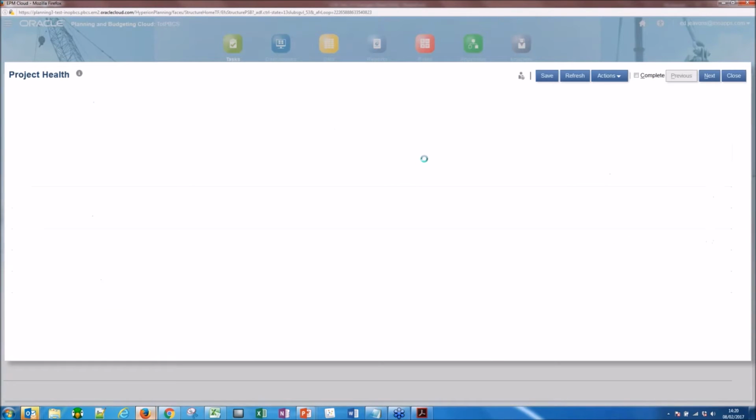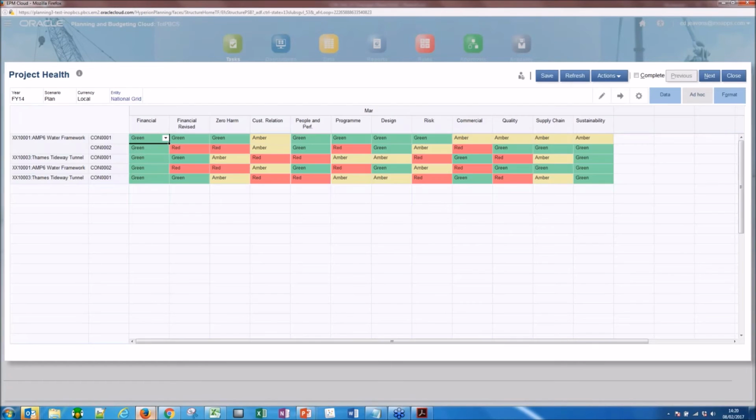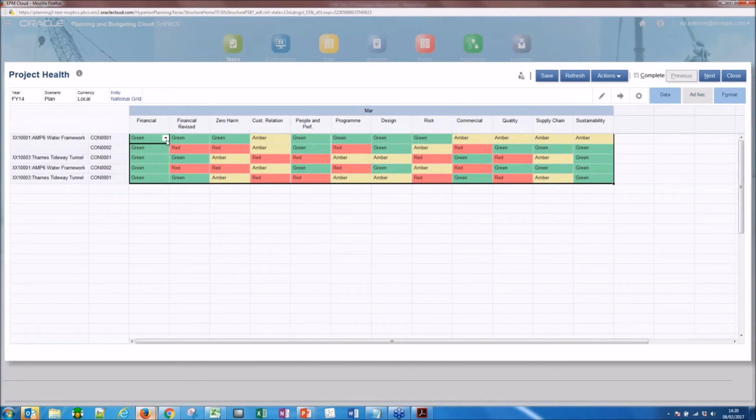So we can store non-financial data within here as well. Here I've got some traffic lighting around my specific project. So we're doing a project where the customer is National Grid, and I've got various different sub-projects in there, and various different contracts or WBS breakdowns within there. So I can tinker here with my sentiment analysis around any of these different areas on a per monthly basis. So just some traffic lighting where we can record how we're doing from a customer relationship perspective, from a supply chain perspective, sustainability, any of the things that we are measured on within our project. I can measure that within here.